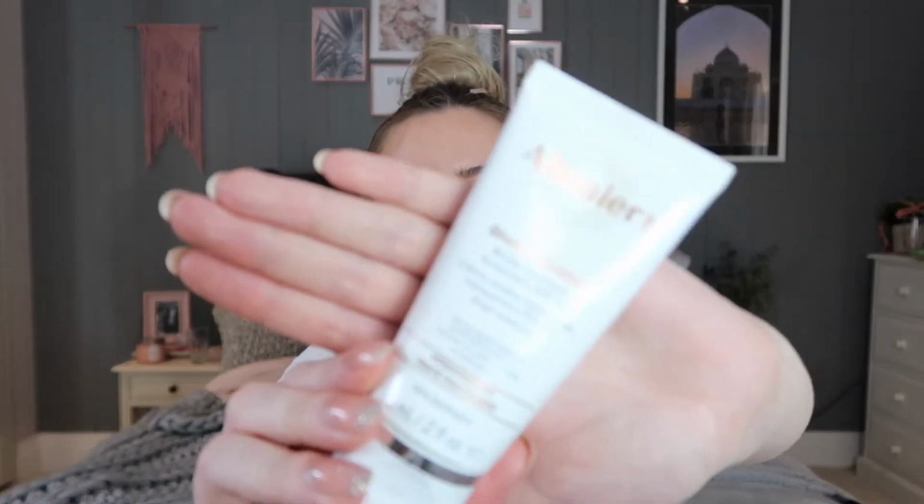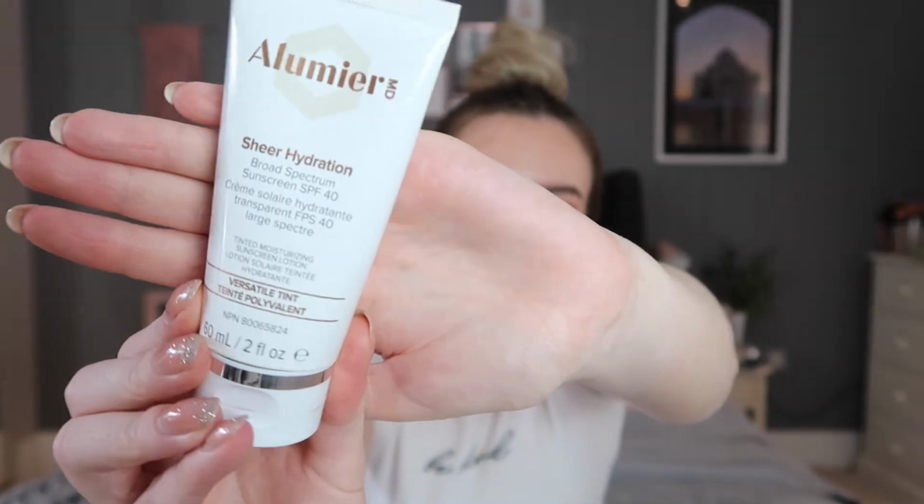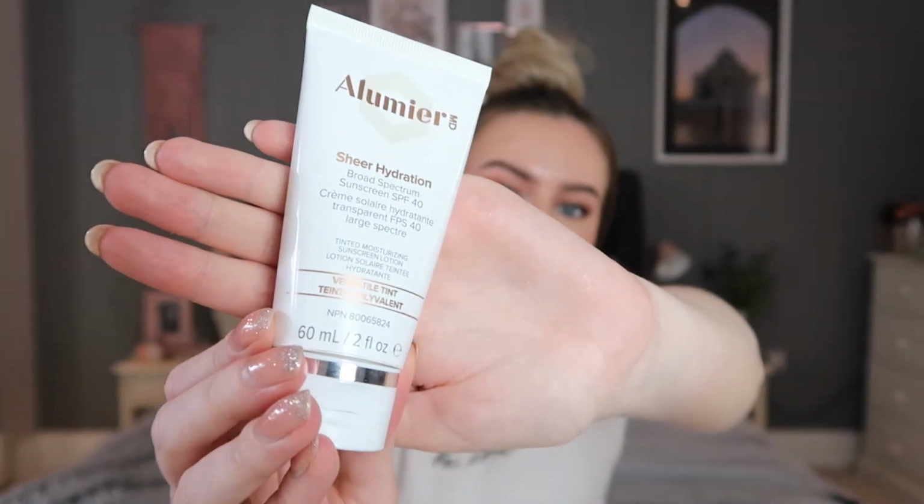So, lovely one. And then lastly, I have their Sheer Hydration Broad Spectrum Sunscreen SPF 40. I wear this every day. It's a tinted sunscreen, SPF 40 in it. Super important to wear for your skin. And this one literally feels like a BB cream or something.